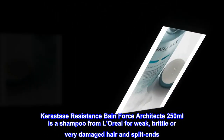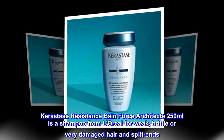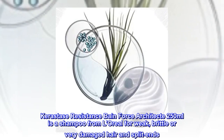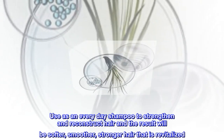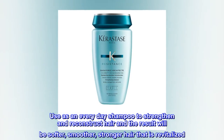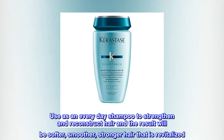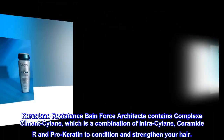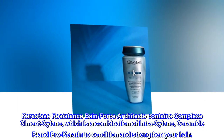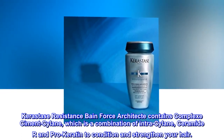Kerastase Resistance Bain Force Architecte 250 ml is a shampoo from L'Oréal for weak, brittle or very damaged hair and split ends. Use as an everyday shampoo to strengthen and reconstruct hair, and the result will be softer, smoother, stronger hair that is revitalized. It contains Complexe Ciment-Cylane, which is a combination of intra-Cylane, Ceramide R and Pro-Keratin to condition and strengthen your hair.